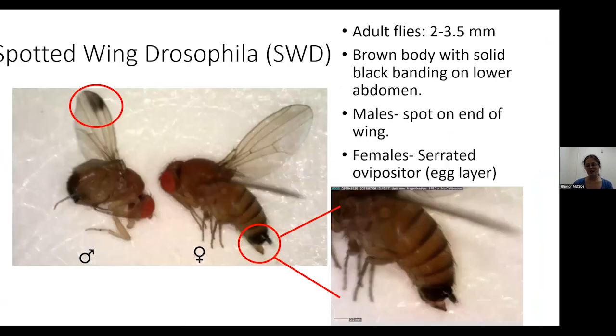So if you've heard of either of these before, it has probably been the spotted wing Drosophila. The spotted wing Drosophila is an invasive Drosophila that invaded in 2008 and has since spread all around the country and is a really big pest of fruit. It's a really small fly, so Drosophila, you think like the fruit fly in your kitchen, so only about 2 to 3.5 millimeters. It has a solid brown body with solid black striping along the abdomen, so this lower part of the fly. The males are really identifiable because they have this spot at the end of their wings.